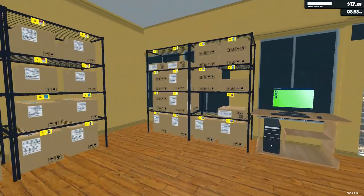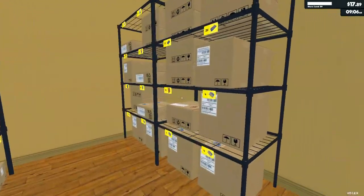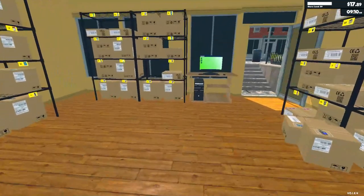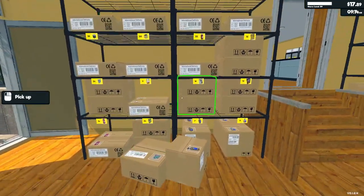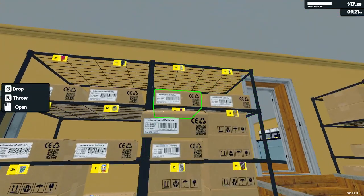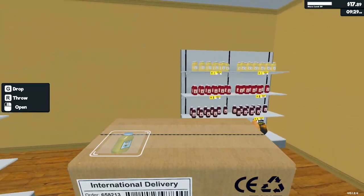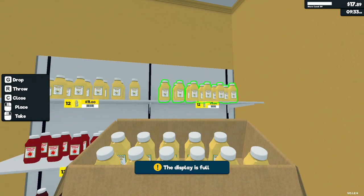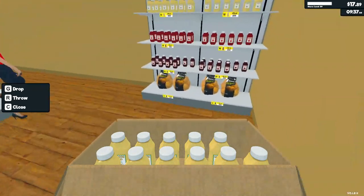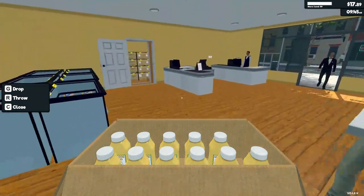Now back here we've got a lot of extra shelving and a lot of products. So much so that we only have $17.89 left to our name. Okay, well, let's go ahead and get some stuff on the shelves. Let's load up the mayo. There we go. We're gonna need some more ketchup and some more of the hot sauce as well.